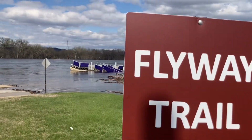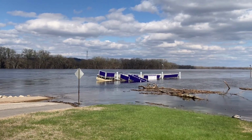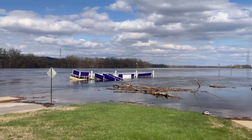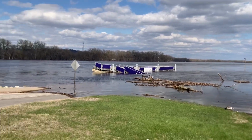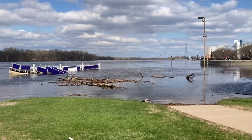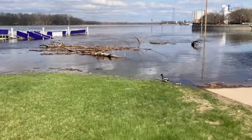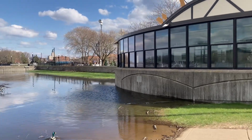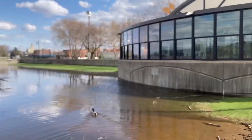Well, the dock's holding on, ever. God, it looks in terrible shape though. All they had to do was pull the gangplank in. It would just float right up those pipes and then fine. Wow.